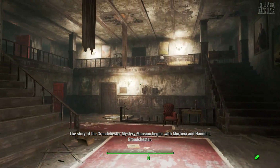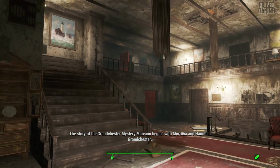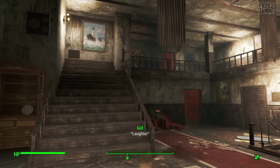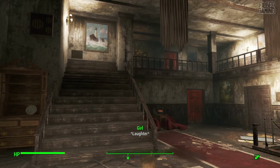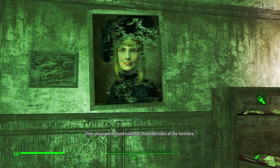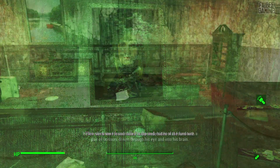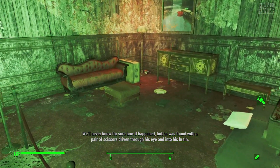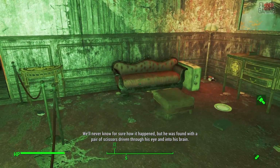So after exploring 10 or so accessible rooms, what did we learn of the tale of the Grandchester family, and what was the true motive behind the murders committed by Lucy upon her parents? Morticia, the mother, gave birth to Lucy, a birth that almost killed her. Hannibal, the father, resented Lucy for this, often blaming her. Hannibal claimed he never wanted children to begin with.